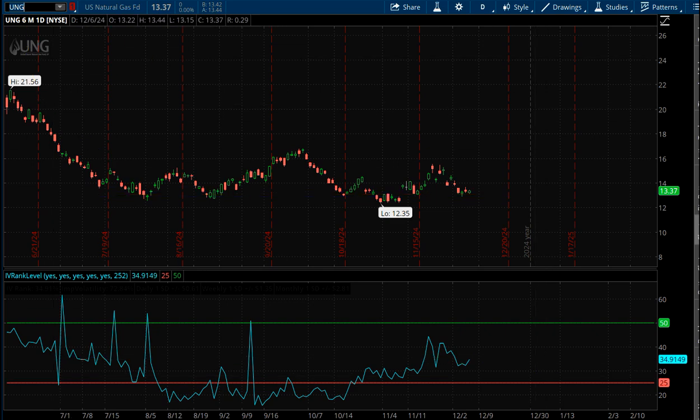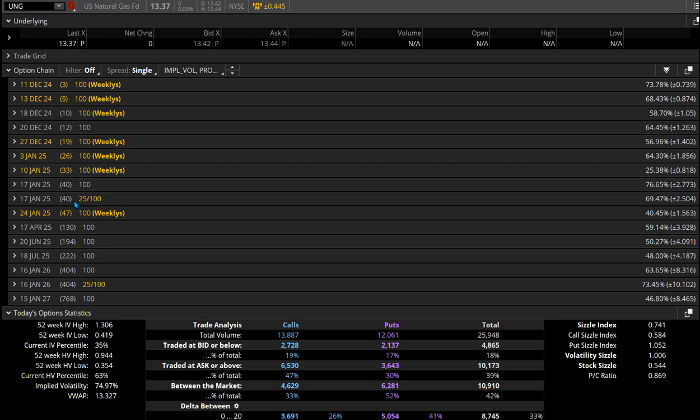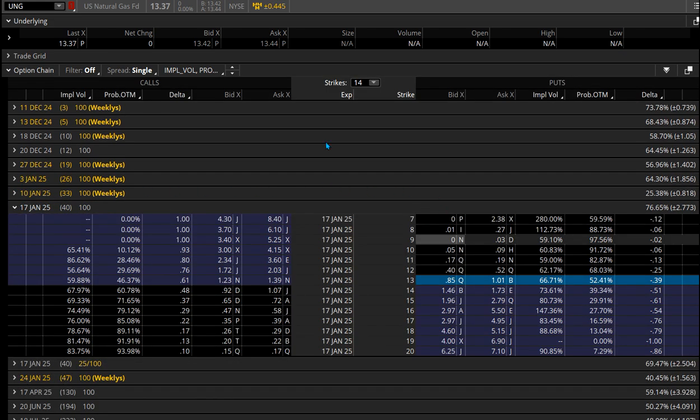So if we go to the trade page, we're going to go right here to 40 days, right there. And what we do is we can open this one up, and we're selling a put vertical because we believe the stock is going to kind of hopefully bounce up over the next 40-ish days. We always start by selling the put right below the stock price. So 13 is just below where the stock is here.